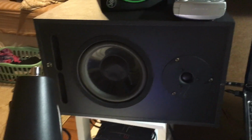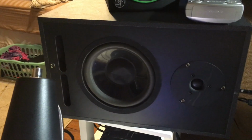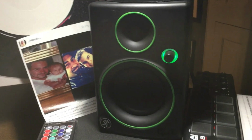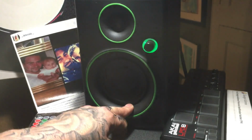I bought these back in 1997. Yeah, it's 2020 now, 1997. But they still knock and they still work. I use these as my final mix monitors to really hear what's coming out. I use these for just when I'm actually creating music. So yeah, the out of the sound card goes into these guys here.